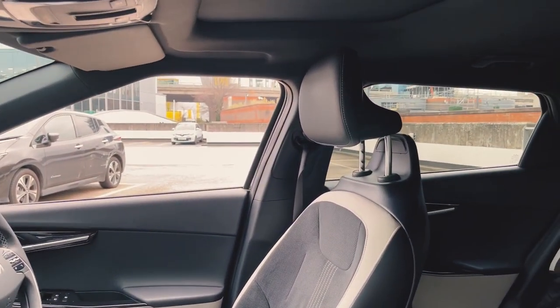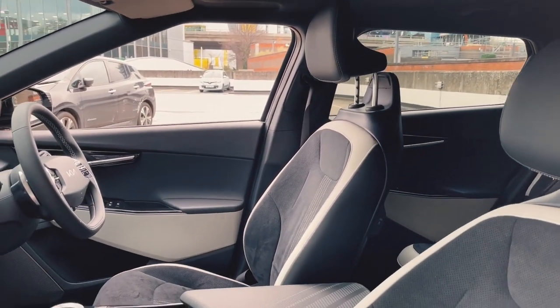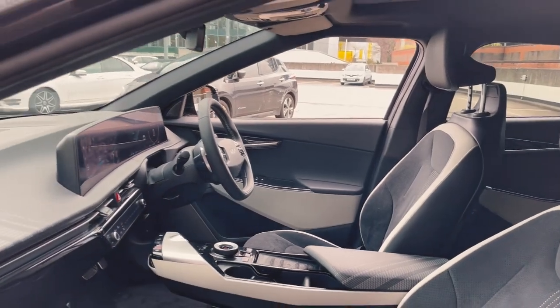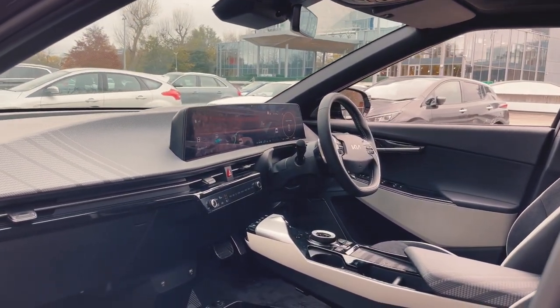And I love these head restraints here. They're so unique. Of course, heated seats and cooled seats as well are included in this particular model. And I mean, just look at it. It just looks absolutely stunning.